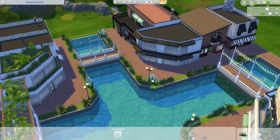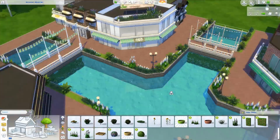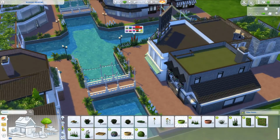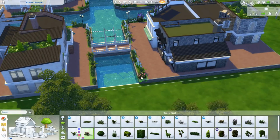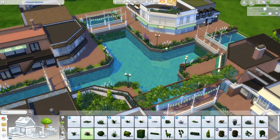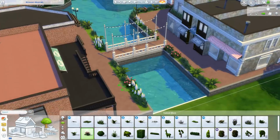But anyway, I'm doing the landscaping now. So it's just me putting down some plants, mostly green bushes, but I also add some white, pink, and purple flowers. I think it looks super cute. I felt like we needed some pop of color.